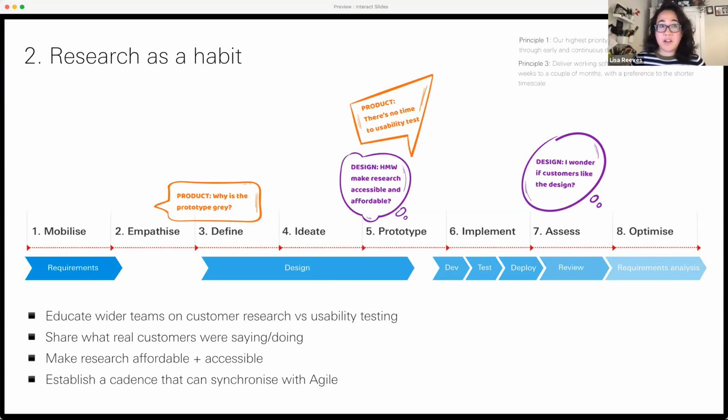We had an interesting conversation around just a simple question: why is this particular prototype just full of grey boxes? What are we going to learn from this? And you start to realize that your wider team in that agile space might not have the same amount of knowledge or experience that you as a designer might have experienced. So it's good to bring people along on that journey.